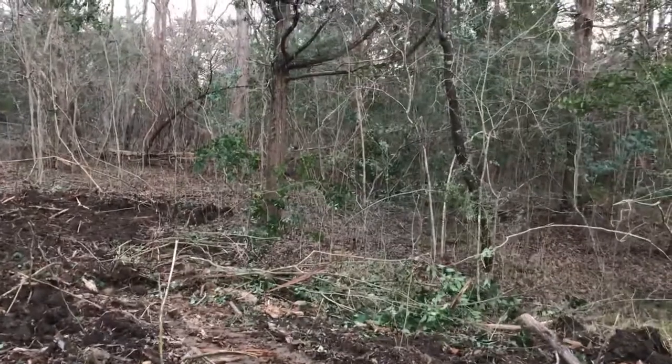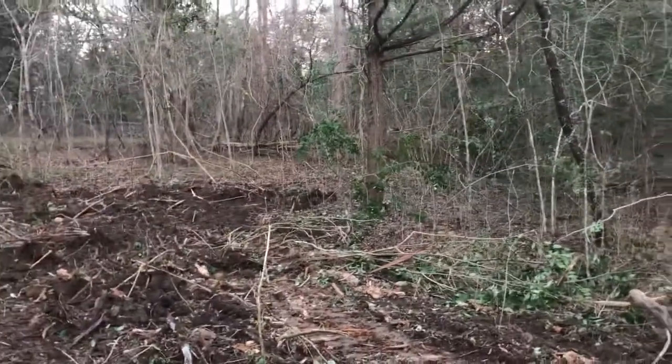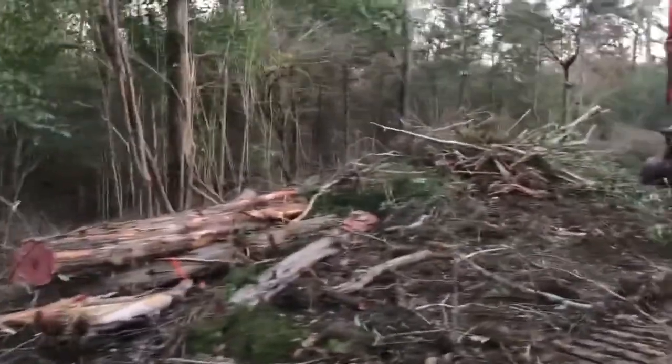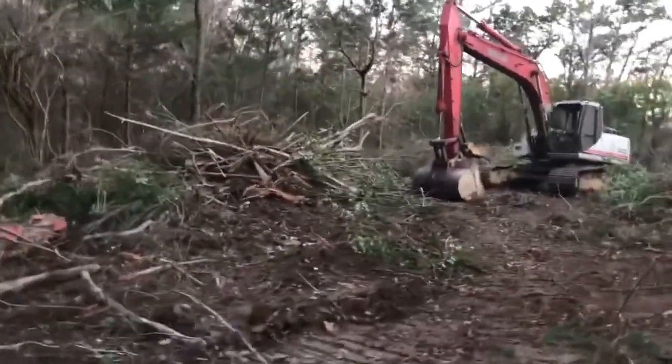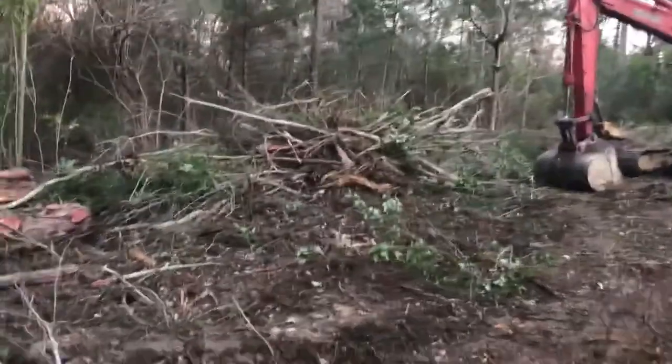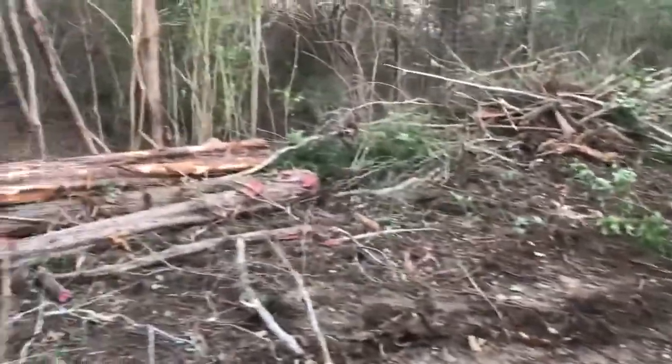There's a couple more big cedars back in there that we're going to take down, and there's 2 more big cedars down in the bottom that you can't even see from here. I won't be able to get the excavator down into them, so I'll have to go down there with the saw, cut them down, and then grab a chain and pull them out.